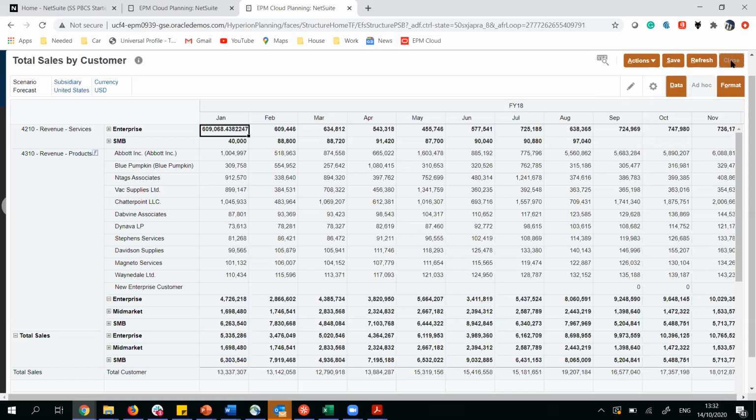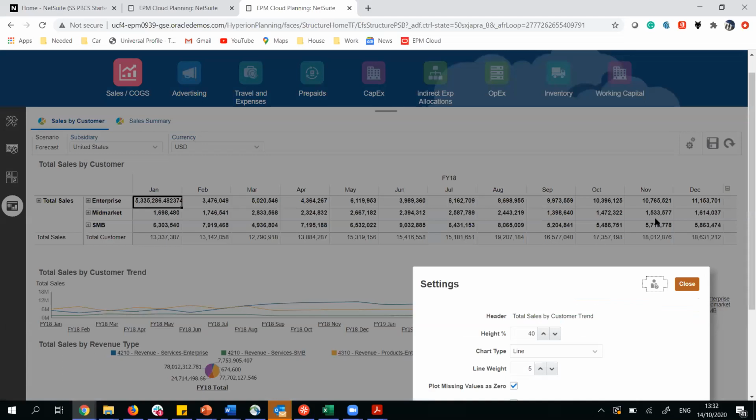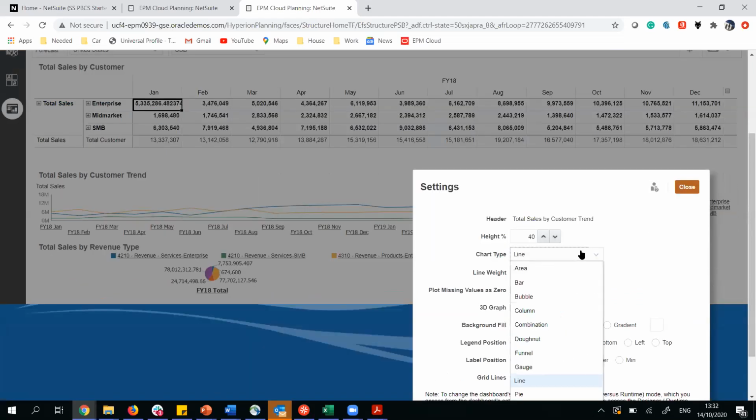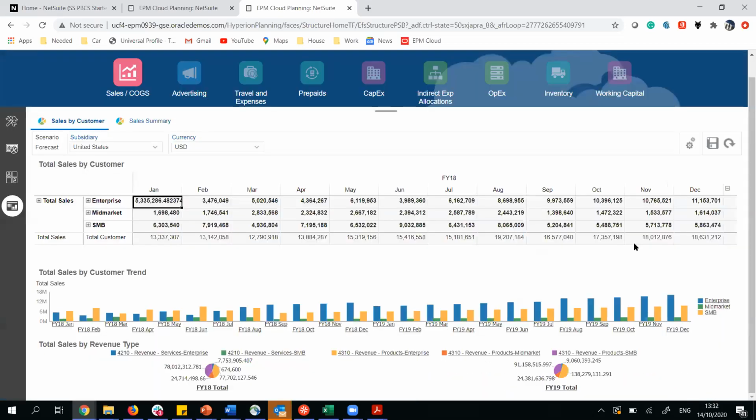The other part that I thought was quite interesting around our dashboards is how intuitively and quickly they're able to change based on our interest and the drillable functionality. So if we click onto the settings option right here on the side, you will notice that we're able to change the type of graphs that we do have. So for instance, if the line graph is not quite working for you and you want to change it to look a little bit more dynamic, you'll see that we can change it to a bar graph quite quickly.